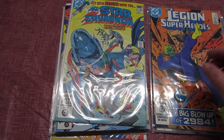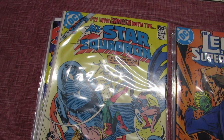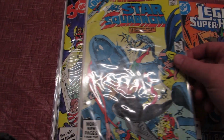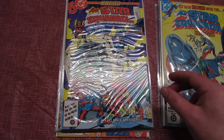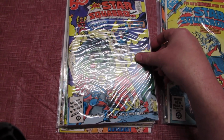So there's another 50-cent comic book. Here's one that has a cover price of 60 cents. The All-Star Squadron. Really nice. There was a lot of these in really nice condition. So I picked up any in nice condition.